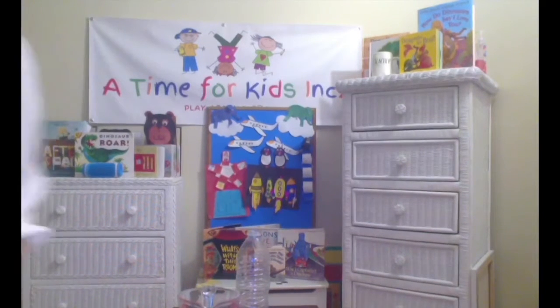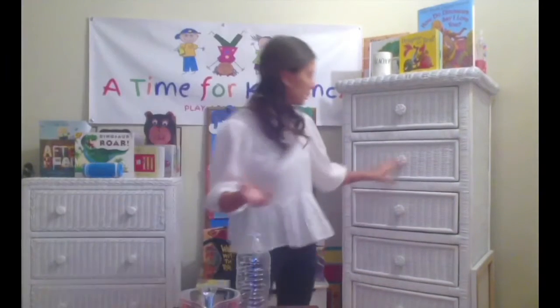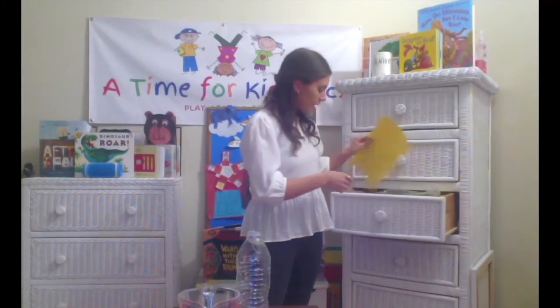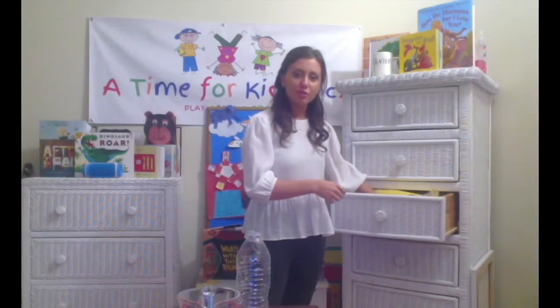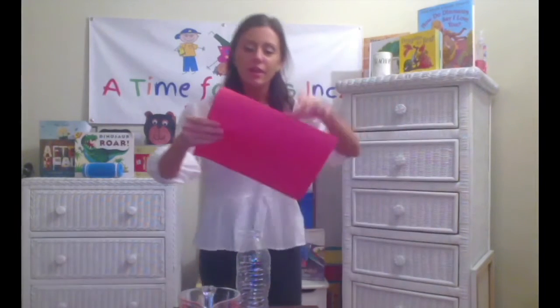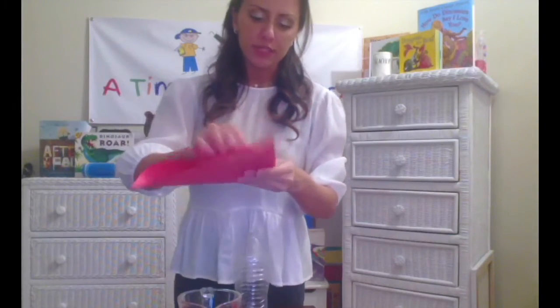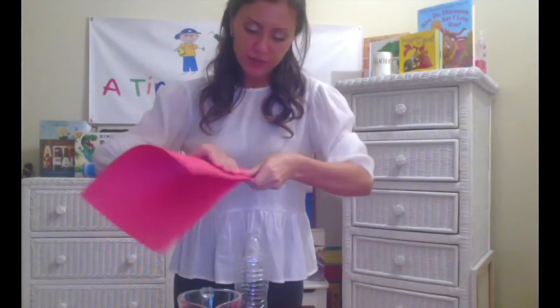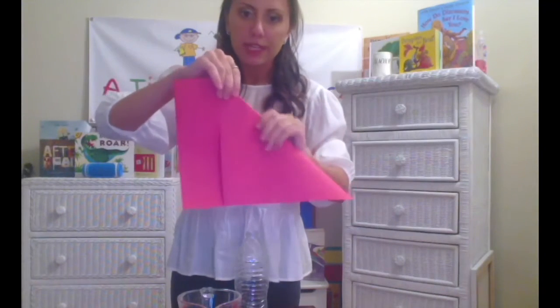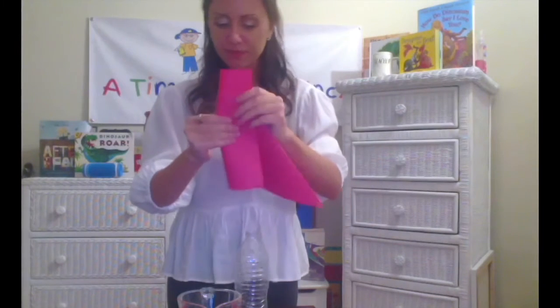And then I'm going to get my funnel. And if you guys don't have a funnel, you guys can make one and I'll show you how. So what you guys need is just get a piece of paper. And we are going to take that piece of paper, that's one we used for a different craft, and we are going to fold it and make a triangle. So we're gonna take it, we'll fold it like this, make a triangle, flatten it out, and you guys will notice we have a flap right here. You guys will take that flap, wrap it over one more time, just like this.